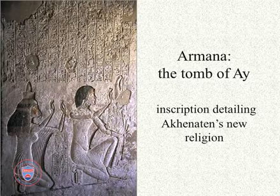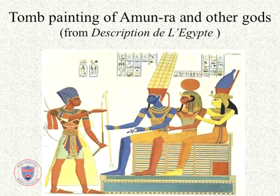The traditional religion of Egypt, established for more than 2,000 years, concentrated on the worship of the supreme god, Amun-Ra, but also a whole host of other gods. We got Thoth and we got Maat as well. I mean, there were hundreds of gods connected to the Egyptian religion.